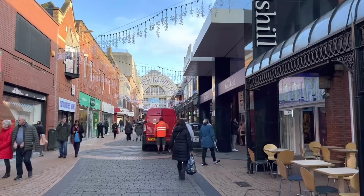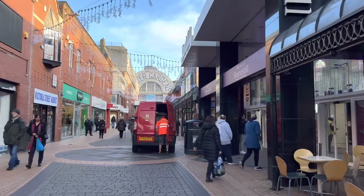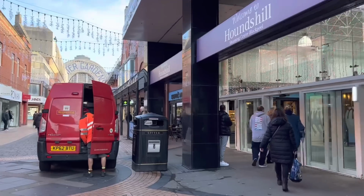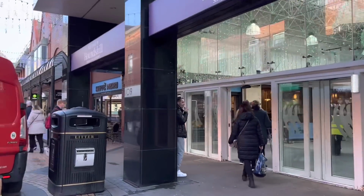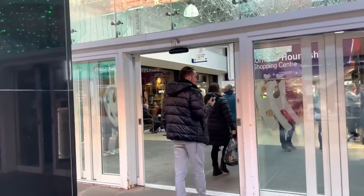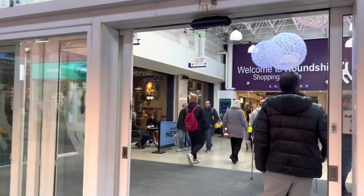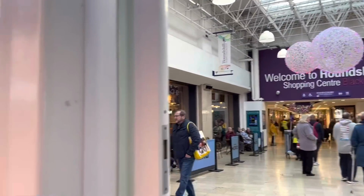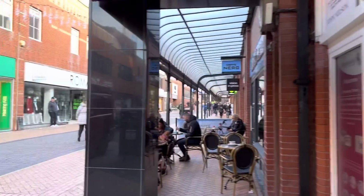Hounshill Shopping Centre is all trimmed up. That looks lovely inside. It looks all festive and warm and cosy. And they've got the little animated cottage ready. It's outside what used to be Debenhams, soon to be Fraser's, of course. And all the Christmas lights are up. And everything's all ready for Christmas.